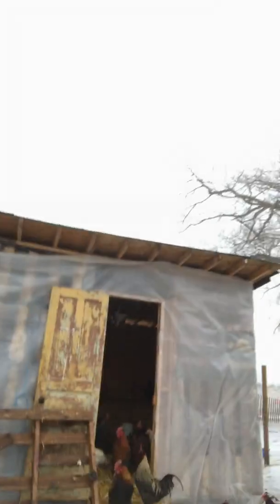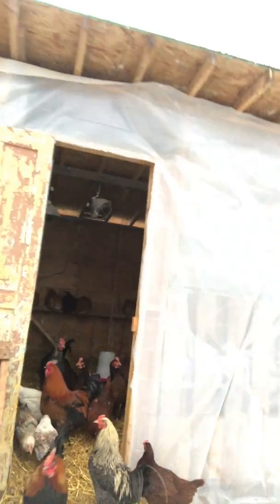Right here we have our chicken coop. Currently there are only chickens on the farm. Hopefully that'll be changing this spring when we include cattle into the mix. But for now, this is our farm. We've got about 65 chickens.